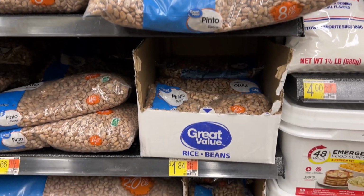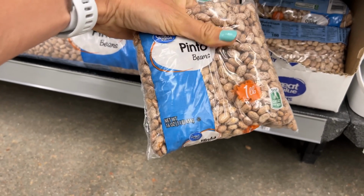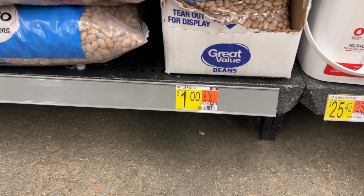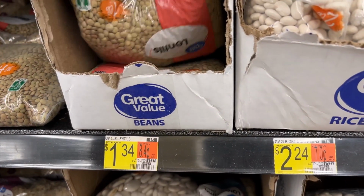Okay, and over to get some starches. The pinto beans always seem to be the cheapest, but since I used them in my last extreme budget video, I will choose something else. And great price for rice at Walmart, just 76 cents for 1 pound of white rice.